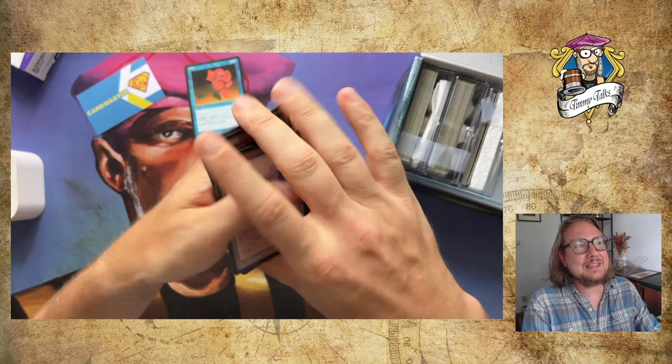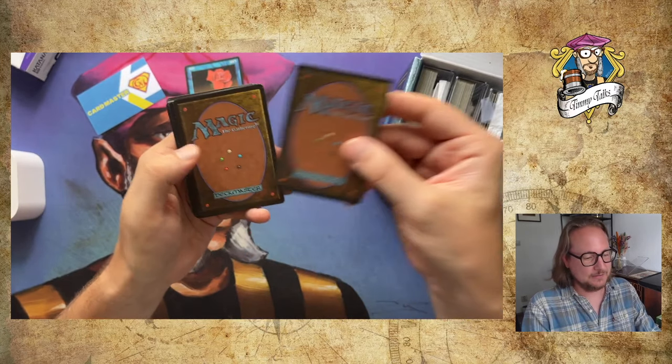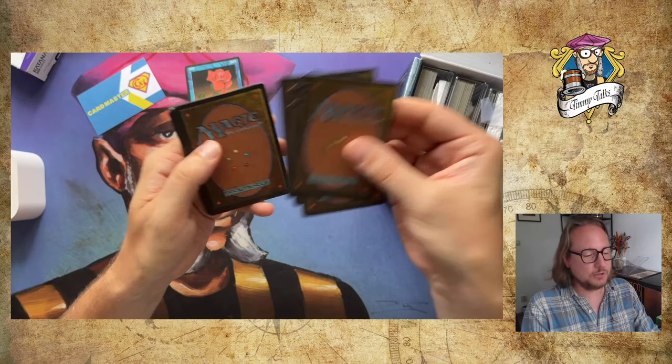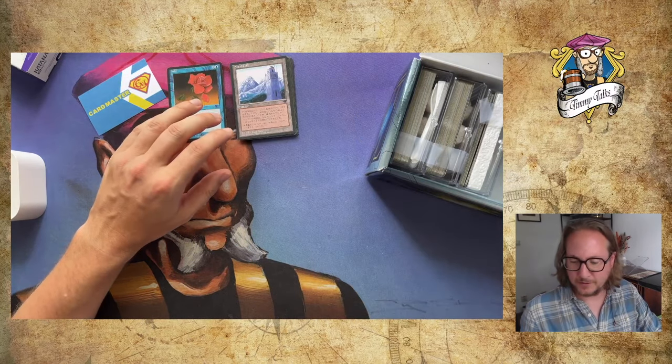I mean, did I need them? No, but I still bought them nonetheless. Here you can see the back, it's really good. It's just really good condition, these cards. And yeah, just had a lot of fun buying them.